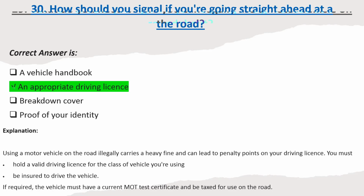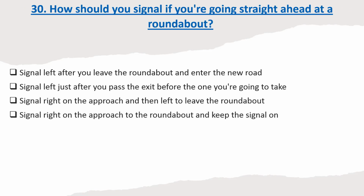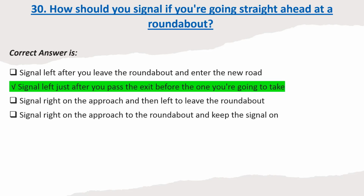30. How should you signal if you're going straight ahead at a roundabout? Signal left after you leave the roundabout and enter the new road. Signal left just after you pass the exit before the one you're going to take. Signal right on the approach and then left to leave the roundabout. Signal right on the approach to the roundabout and keep the signal on. Correct answer is signal left just after you pass the exit before the one you're going to take.